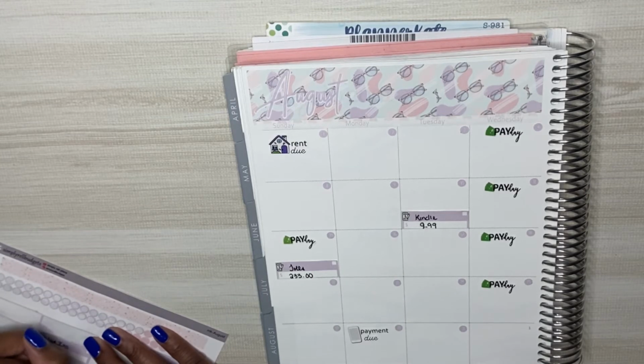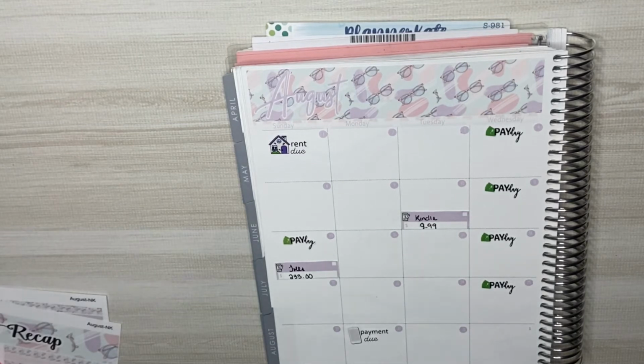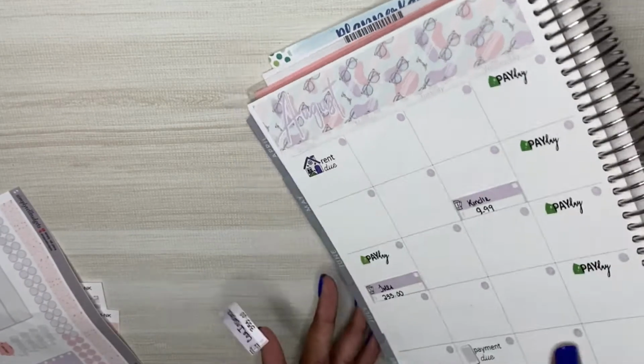get my extra stickers, because I don't have enough auto pays, and I want to mark the stuff that's coming. The only stuff that I really like to write out is the stuff that I physically have to pay, even though technically my car insurance is auto paid.